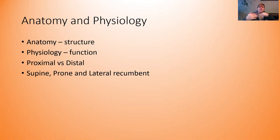Proximal and distal. So yeah. Gotcha. So this is proximal, and then down here is distal. So towards the core, away from the core.